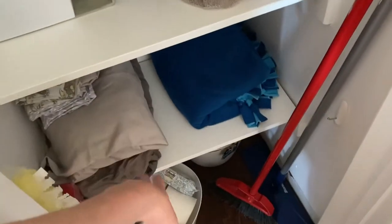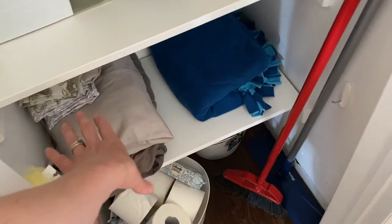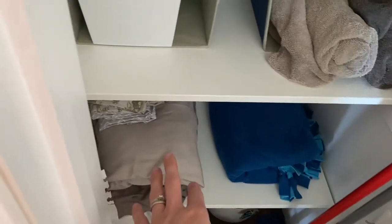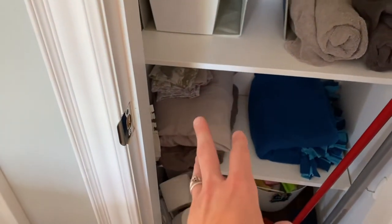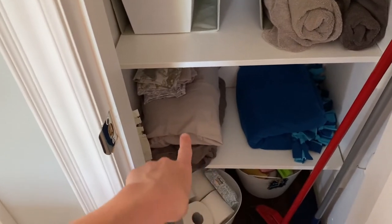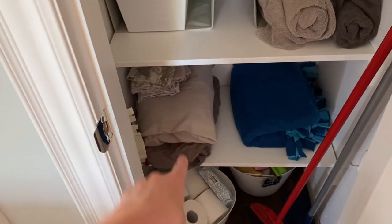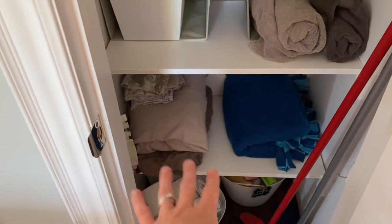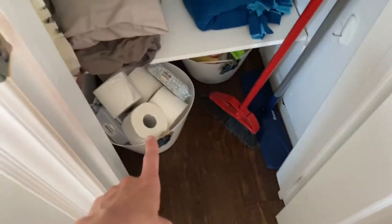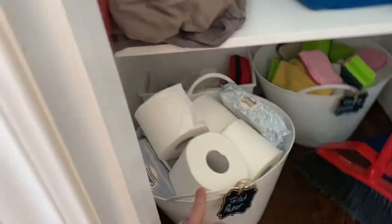I put all of the sheets and pillowcases. Silas has sheets. Cherith has sheets, but they keep those in their closets. My husband and I have sheets, but we keep those here. So it doesn't fill this all up. Our picnic blanket. Here's our bucket of toilet paper that stays right near the bathroom.